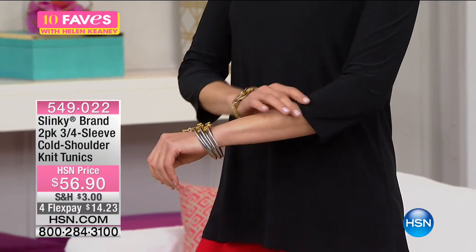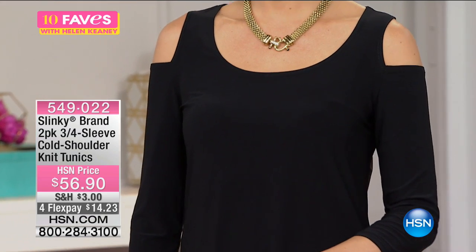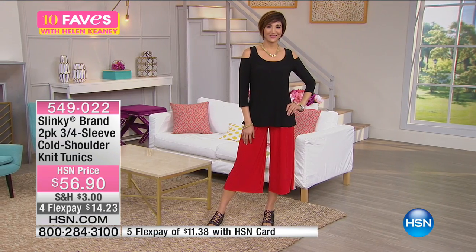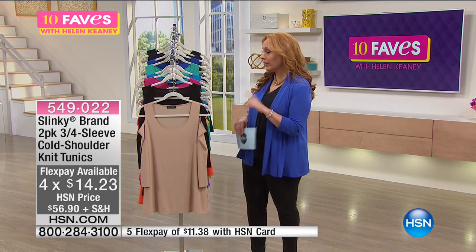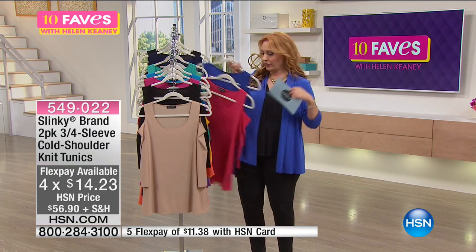What season is that? Winter, spring, summer, fall, that's every season. That's a cruise ship with a pair of shorts, or that's a cocktail party at holiday time. That's winter, spring, summer, fall. Just pick your colors. I want to show you, I'm saying I love this. This is my favorite.